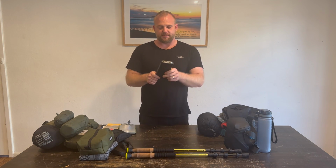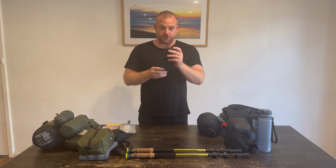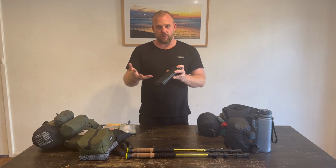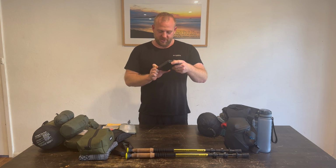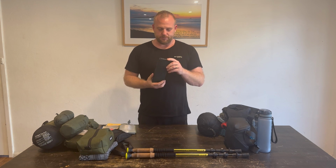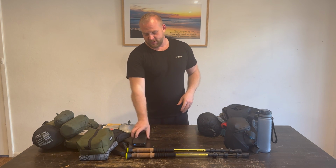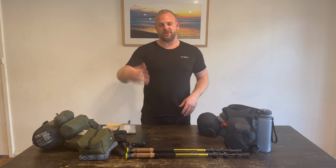And my battery pack, this thing's massive. It's huge. It's a Julka one, so Julka make hot water systems and stuff for campers and off-grid setups. 24,000 milliamp hour, so it's good. It's plenty big enough. Lots of charges for my phone, for the drone, for the GoPro batteries, all that, everything.